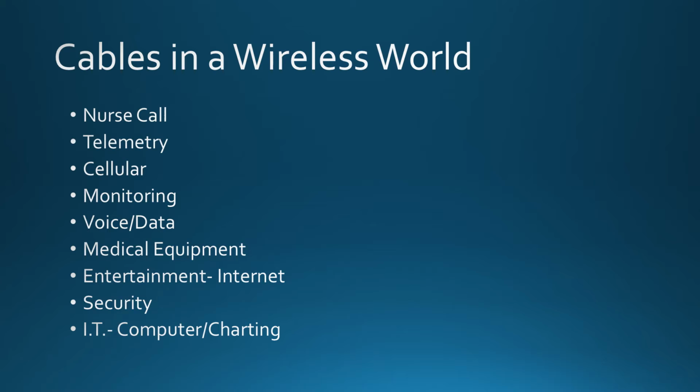There's all kinds of ports and hubs. Security continues to grow more and more. Wireless cameras, even wireless control access systems are becoming a little more popular. And of course, IT, computing, and charting. It's a common thing to have nurses just being able to go down the hallway and do their computer work and their charting.